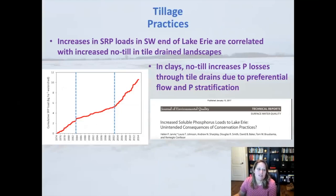So that brings me to the concept of tillage. Increases in soluble reactive phosphorus loads, or dissolved reactive phosphorus loads, in the southwestern end of Lake Erie have been related to increased no-till in tile-drained landscapes. And so we've heard this as an unintended consequence. Of course, this finding was pretty upsetting to farmers who had gone to no-till to keep their soil on their fields and reduce erosion and phosphorus loss, and had seen all of the benefits of no-till, and they were now questioning whether or not they should till up their soils.